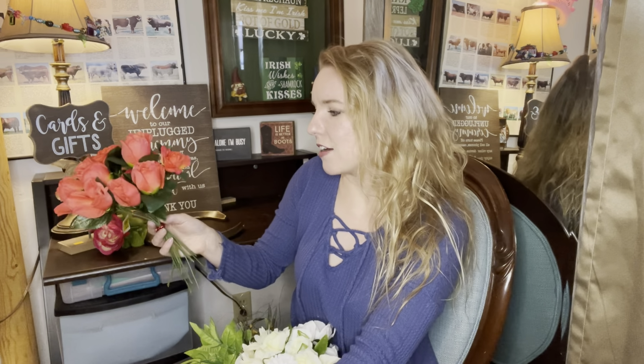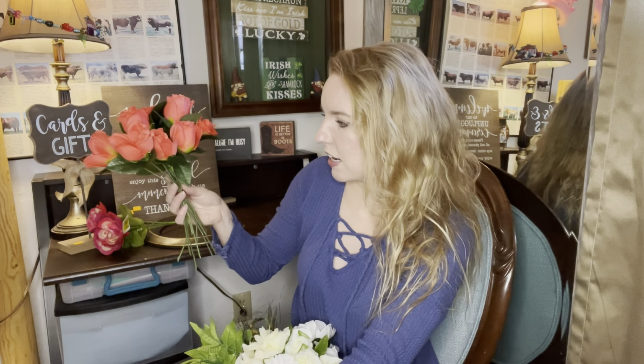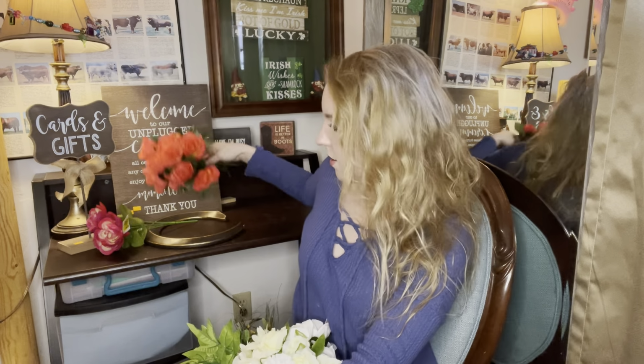So I got this fun coral, and in this, I would say 1, 2, 3, 4, 5, 6, 7, 8, 9. I have 10 stems in that alone. So I think that was $2 Dollar Tree picks. This is $2 worth of florals. Pretty much already made my money back, right?